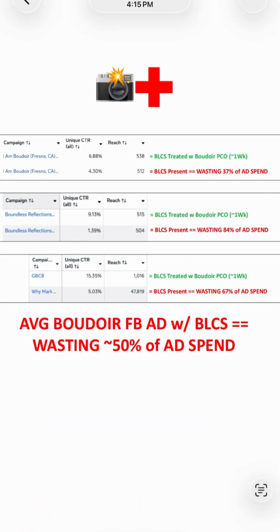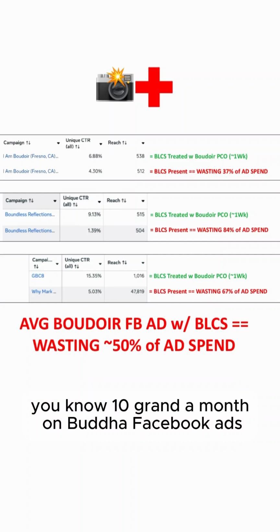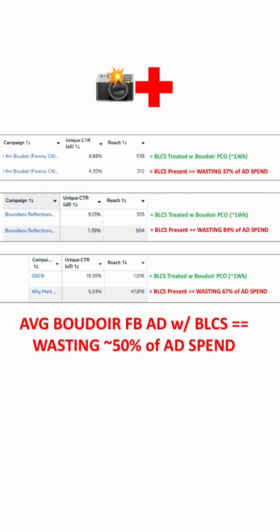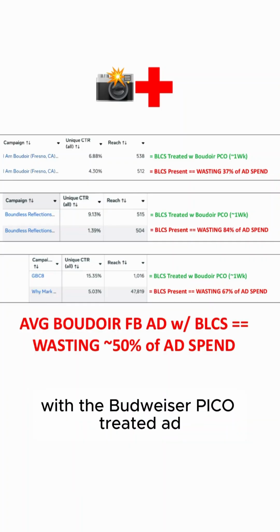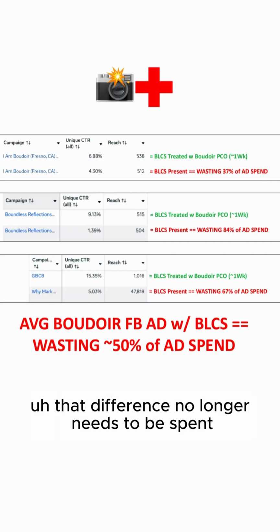As a result, we found out the original was wasting 37% of ad spend, which means if they're spending 10 grand a month on Boudoir Facebook ads, they now only need to spend $6,300 a month with the Boudoir Pico treated ad and get that ad into the same number of women's brains. So at $3,700 a month, that difference no longer needs to be spent.